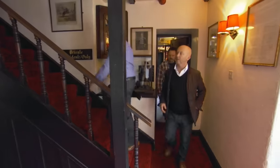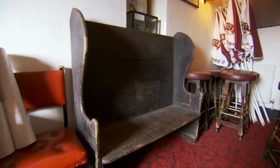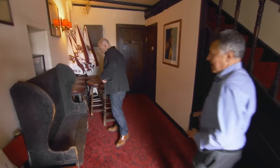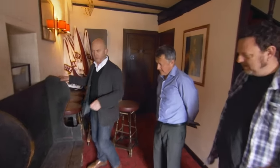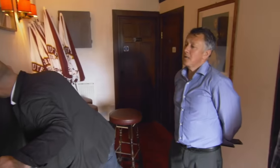Going upstairs. Hang on, what about this? Can I have a look at this down here, Kevin? Oh, yeah, of course you can. The little settle there. It's in a terrible state, but it's quite cute, isn't it? But what's the deal with this, then? Is this part of the pub from years ago, or is it just something you've got hold of? I think this was probably one of the original settles that was at the inn when we bought it in 1973. It's earlier than that, that's for sure. It's quite a lot earlier than that.